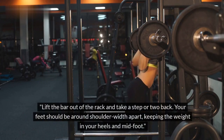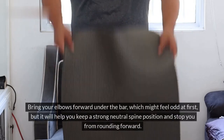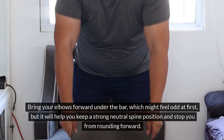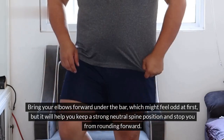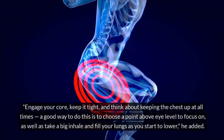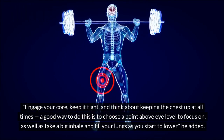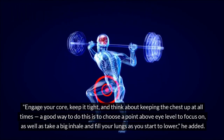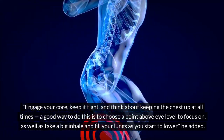Your feet should be around shoulder width apart, keeping the weight in your heels and mid-foot. Bring your elbows forward under the bar, which might feel odd at first, but it will help you keep a strong neutral spine position and stop you from rounding forward. Engage your core, keep it tight, and think about keeping the chest up at all times. A good way to do this is to choose a point above eye level to focus on, as well as take a big inhale and fill your lungs as you start to lower, he added.